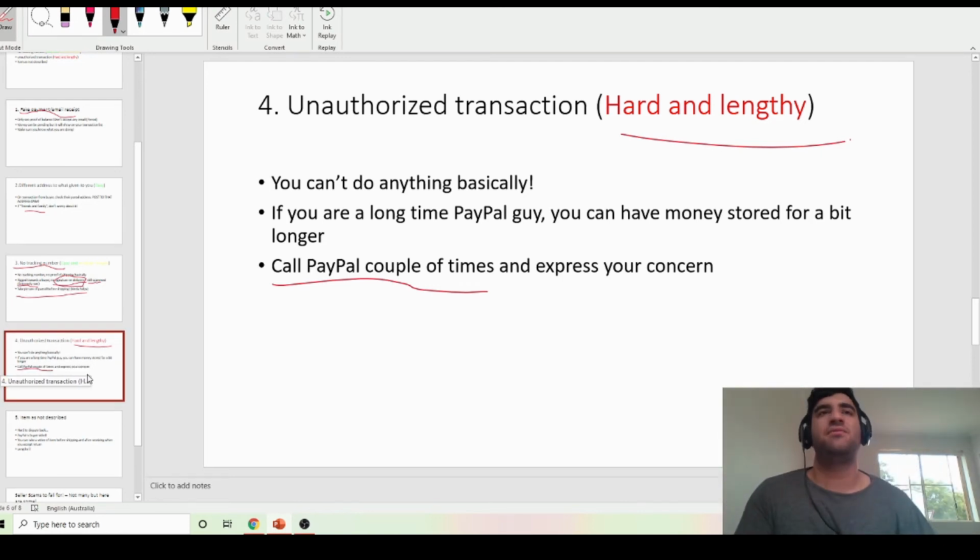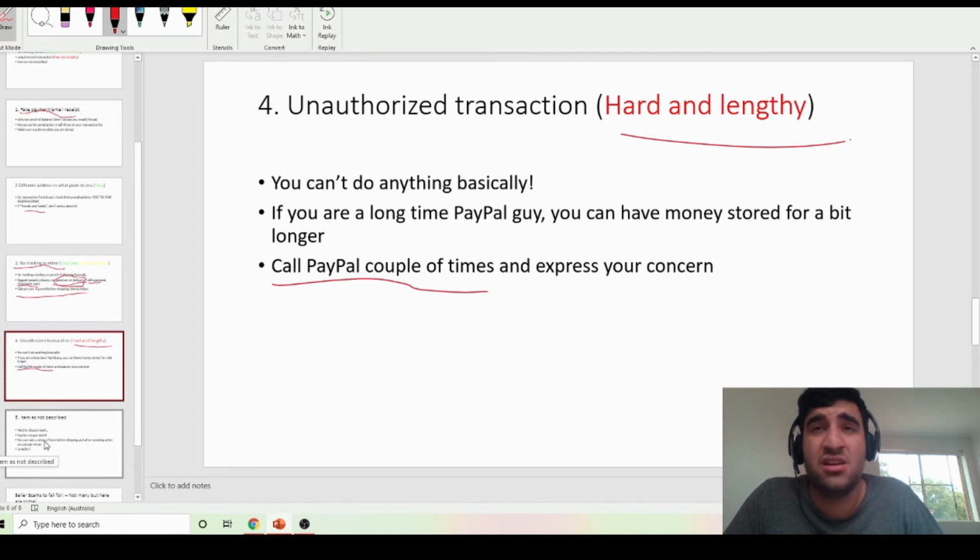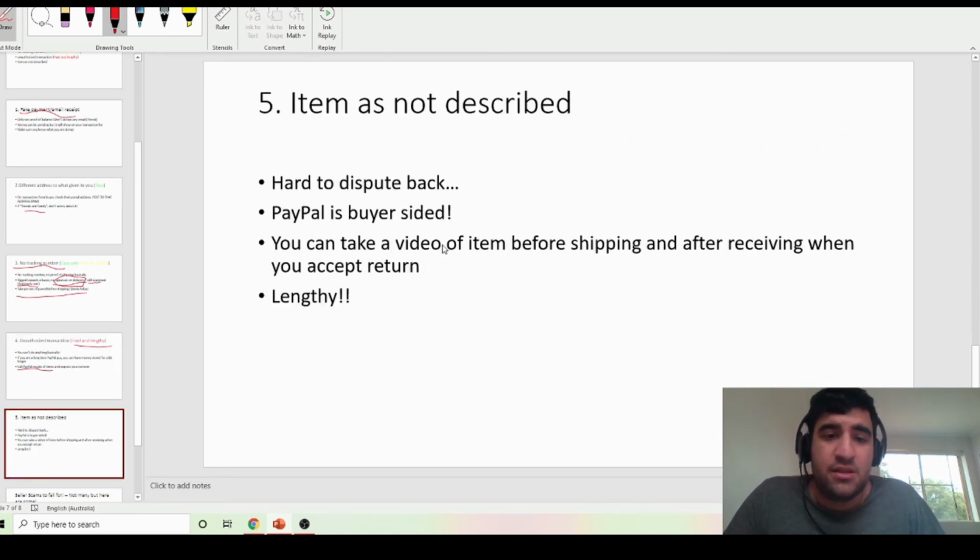It's very rare. For me, unauthorized transaction, I've been dealing on PayPal for a couple of years. It only happened once, to be honest with you. So again, it happens. It can happen. The other one is, again, a very tricky one, the item not as described.